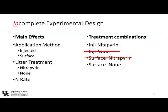So we said, well, you're not really going to surface apply with nitropyrene. You can't get the nitropyrene in good mixture with the poultry litter, whereas when we inject it, it's basically a planter. We're basically planting that poultry litter, and so we put a starter fertilizer rig on it, and we're spraying the litter as it's being planted, kind of like a pop-up fertilizer, but it's nitropyrene.